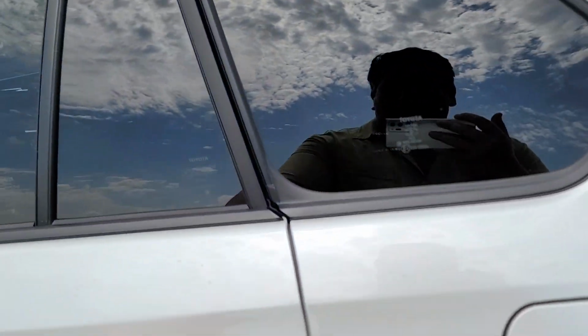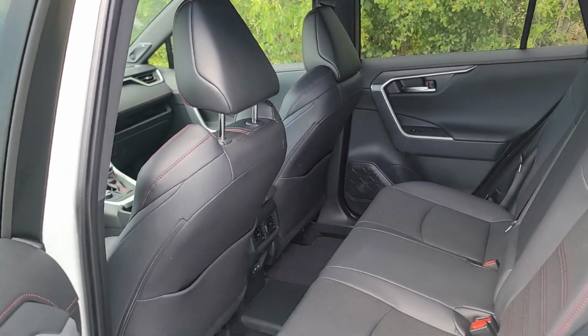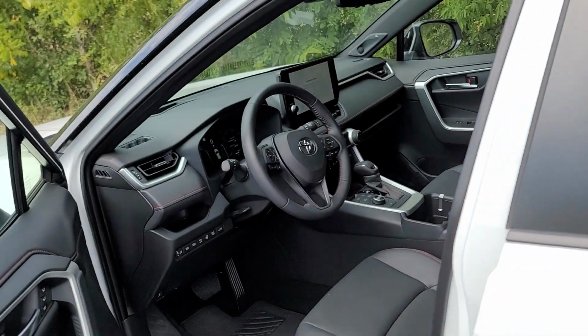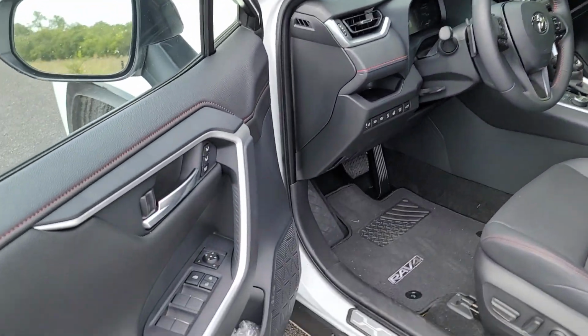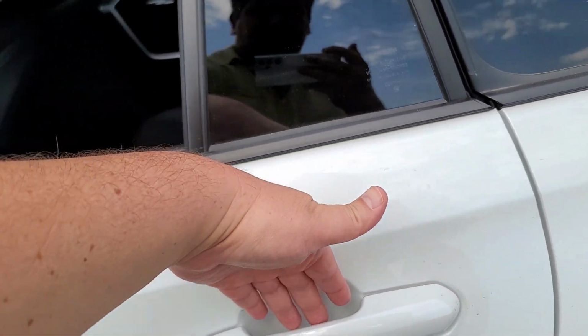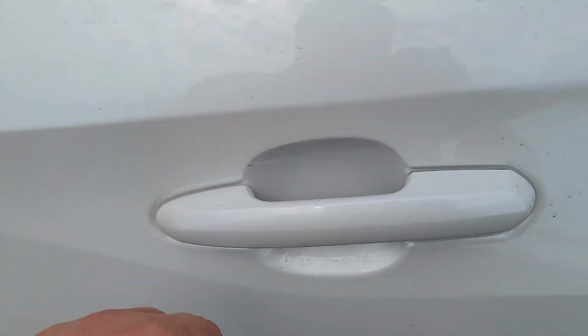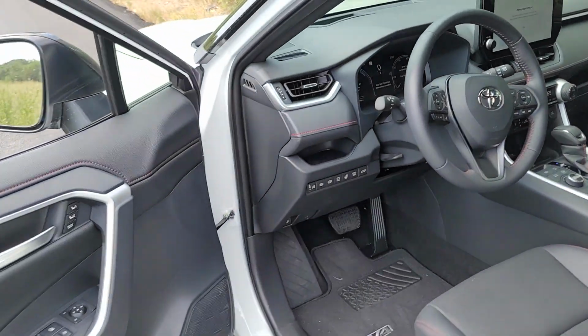It's a little small for me, but again, the RAV4 was always their small entry level. This one actually stickers at $52,000, but it has a ton of features. Auto up and down on all the windows. The back door handle actually has keyless entry, which is great because I had to put balloons in it today and I didn't have to mess around.